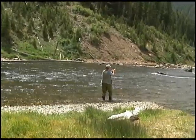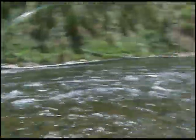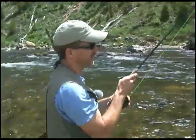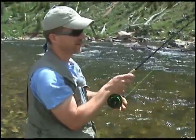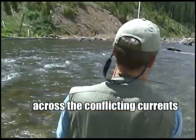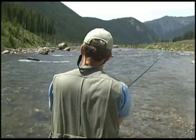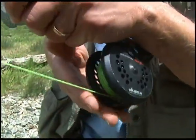Steve hooked into a nice fish. That was so cool. Got the right fly. Yeah, first try. It's a hard cast to make across the slick current. Oh, it's a beauty. Yeah, it's a nice bow, I think. Saw nice colors when he came out of the water.